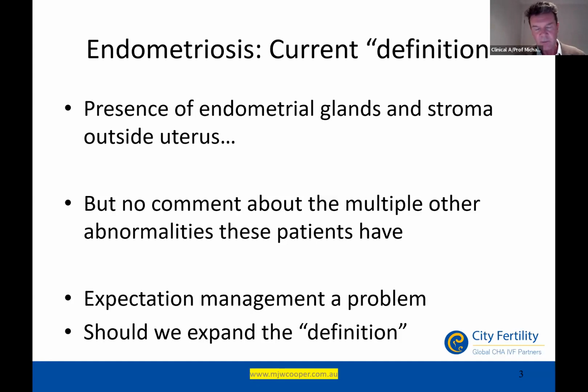And that really sets up a problem, because that means our expectation management becomes a problem. So if you believe the current narrative and the current definition that it's simply some glands and stroma outside the uterus, and you tell that to your patients, then they will understandably think, well, okay, why can't you just remove that and that'll be the end of the problem? But the difficulty is that that's not the issue.